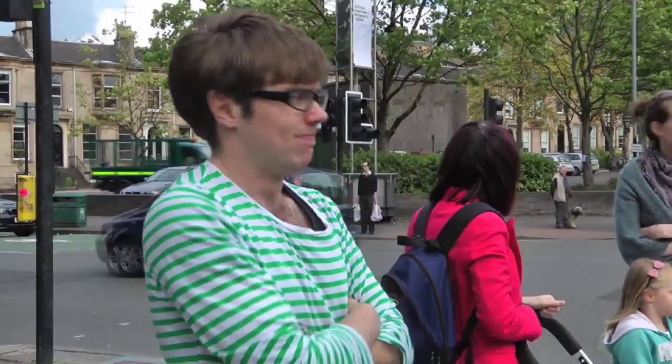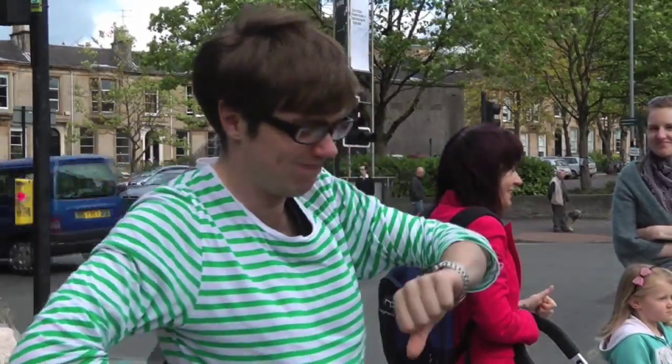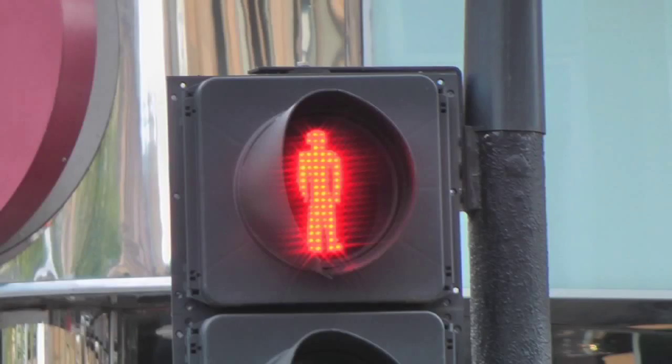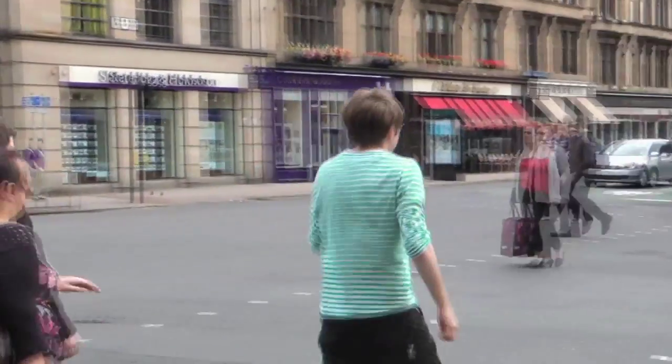Where Byres Road meets University Avenue, one finds a Pelican Crossing. Why not take the time waiting for the lights to change as an opportunity to admire the architecture, enjoy a light lunch, or finish that book you were reading?